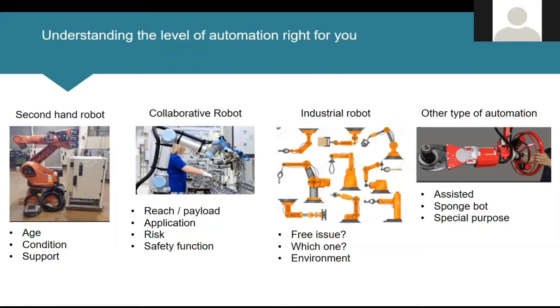Another thing with the second-hand robot element is we do see quite a lot of companies that will get offered a bargain, too good to be true, a second-hand robot going at a snip, and they'll basically purchase this robot with a view to installing it on their shop floor. But essentially, they're trying to force this unit into an application, and that quite often doesn't work out. So fundamentally, you have a quite expensive ornament for your shop floor, which is not really appropriate.